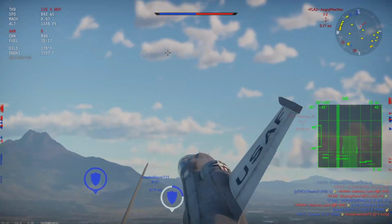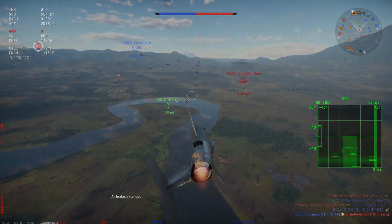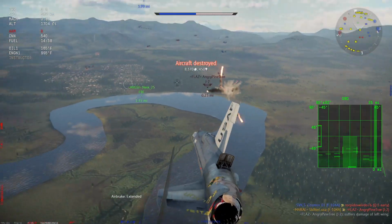Now I see a J2 in front of me. I'm going to try to get a shot off on him. But unfortunately, this one doesn't connect. I get behind him, pull my air brake so I don't overshoot, fire at him, and take him out.